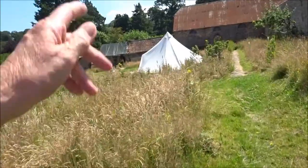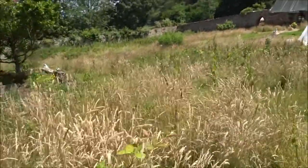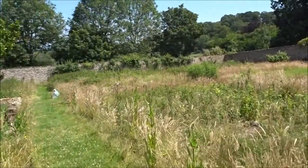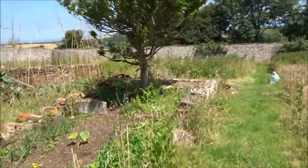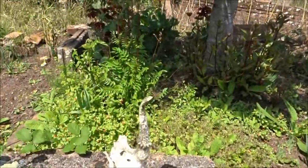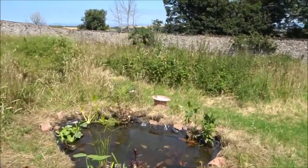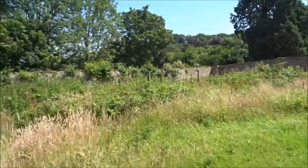They've got like a Buddha statue in the middle of a groomed area. And a teepee there. That's a weird looking thing, isn't it? Oh, they've got a little pond. Yeah, at least somebody's doing something, I suppose.